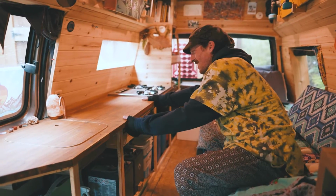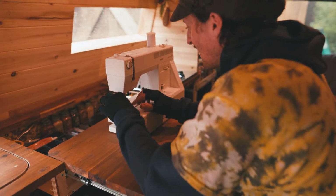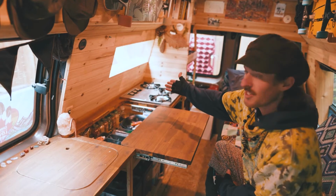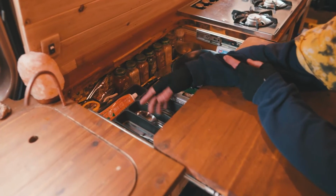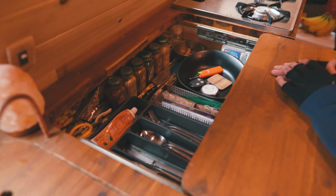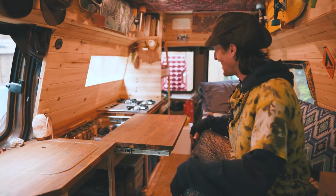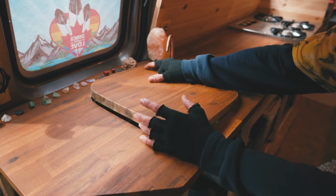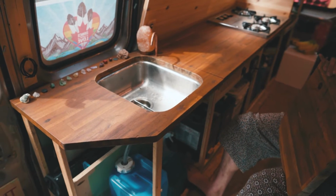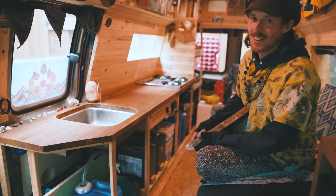This is the desk/studio. It comes out and it locks in place for when I'm sewing, and then all the kitchen needs. Get the plates, cutlery, spices, knickknacks, bathroom stuff. Yeah, it's a bathroom vanity as well, so it's kind of an all-in-one unit. The sink is powered with the marine foot pump, and I went with the undermount, overmount sink. Just making it work.